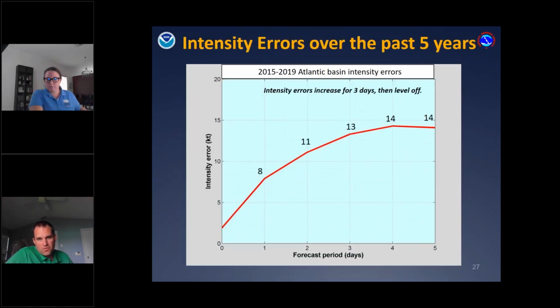Now, our average intensity errors over the past 5 years go up pretty quickly. At day 1, we're at 8 knots, 11 knots at day 2, and then they level off at around 13 or 14 knots at days 3, 4, and 5. But again, these are average errors. A lot of the errors are a lot smaller than this. Some of the errors are a lot bigger than this in cases where we miss a rapidly intensifying storm. For example, we can rack up 30, 40 knot errors at certain times.